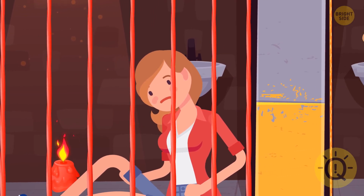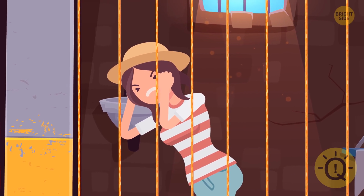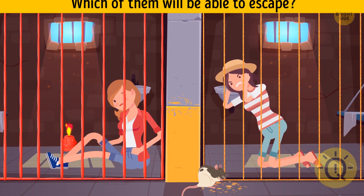Carly and Zoe woke up one day and found themselves in a weird place that looked like a jail. Which of them will be able to escape?